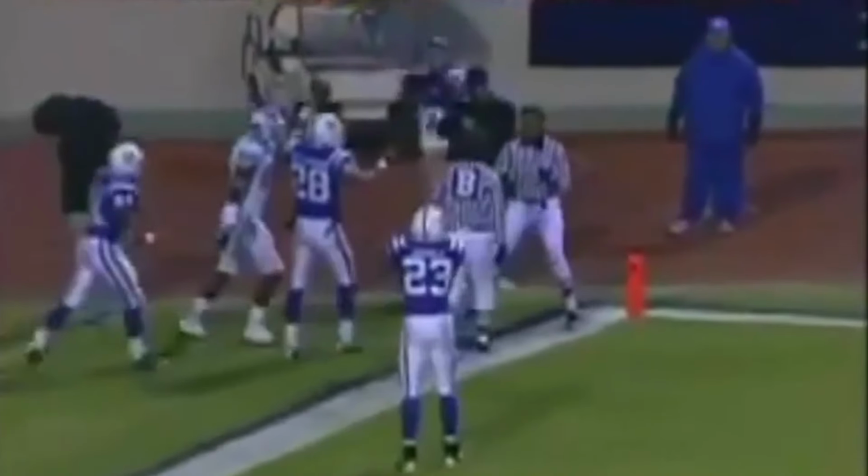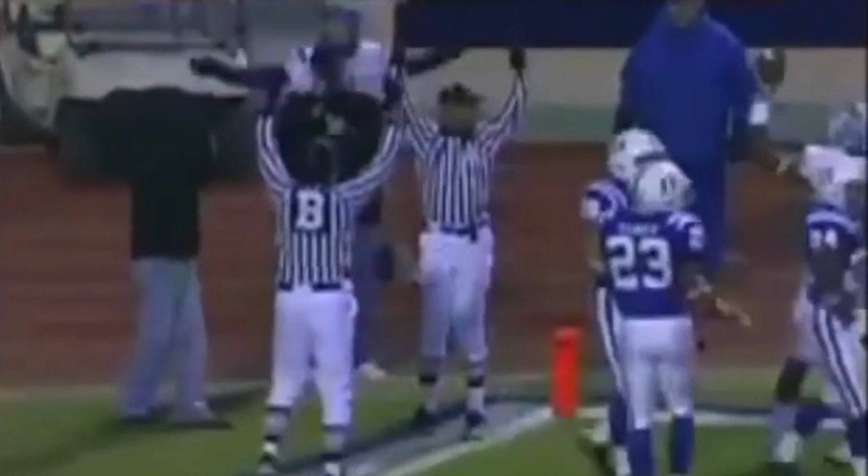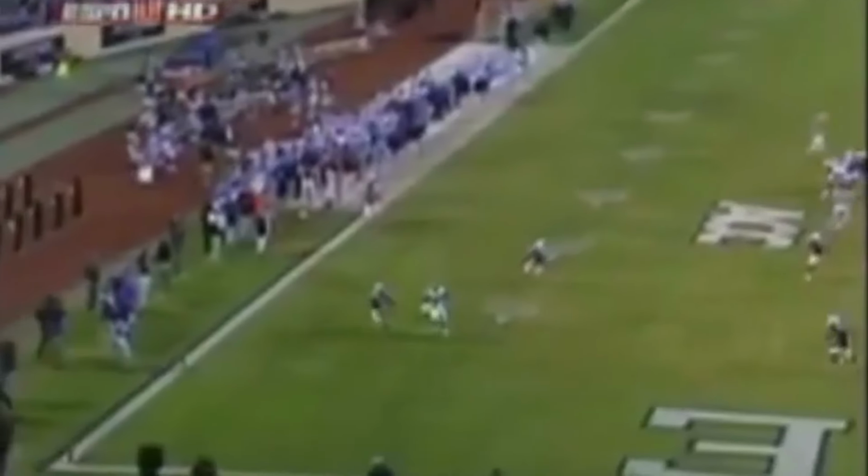Waiting for the signal. In and out of the hands of Nicks. No, it's a touchdown. They had to confer. It took him a long time to come down with it, but I watched him in warm-ups, Doug. Great hands. And throwing balls were difficult for him to catch. He continued to make them. He grabs that and holds on to it with his helmet and slides and still gets 2 feet down.